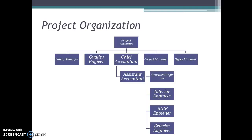And we also have the last engineer, going to be the exterior engineer. He will be responsible for the hardscape, the landscape, the pool, all the amenities outside.